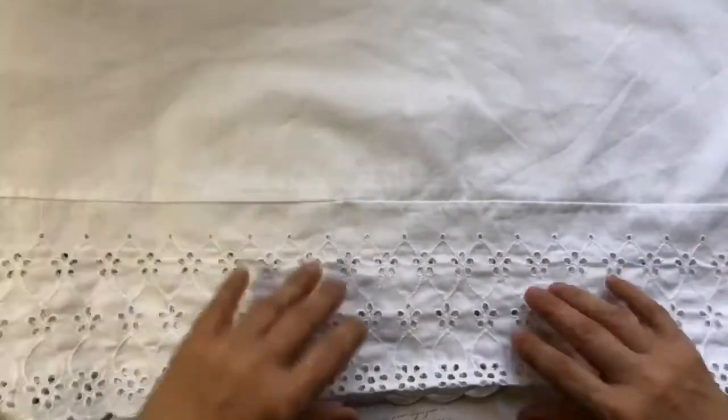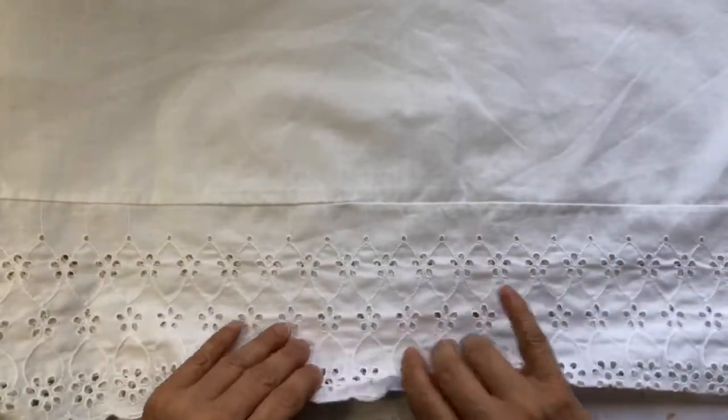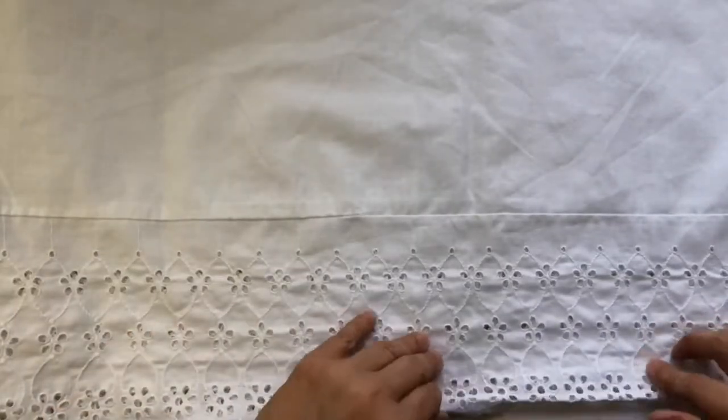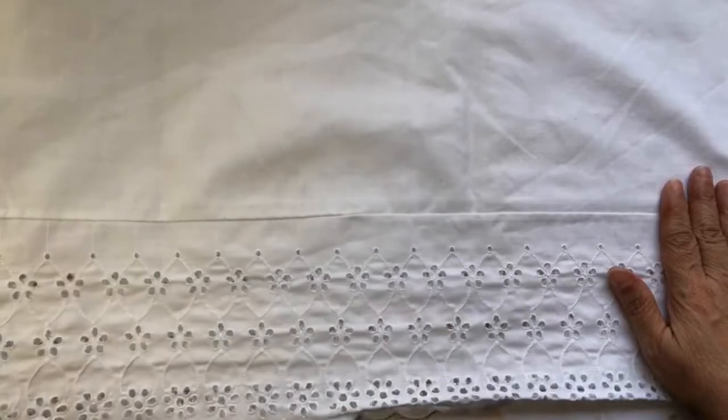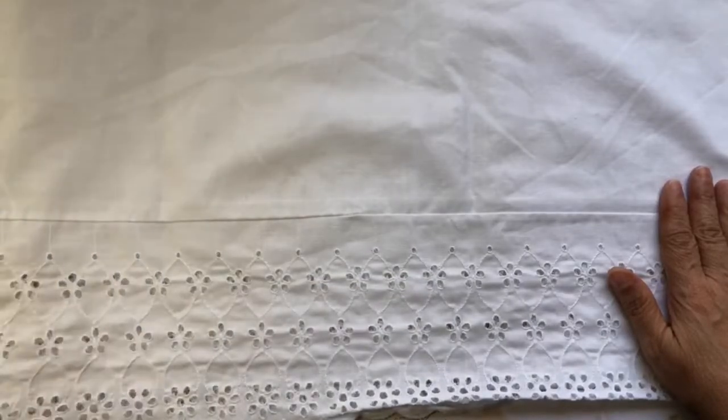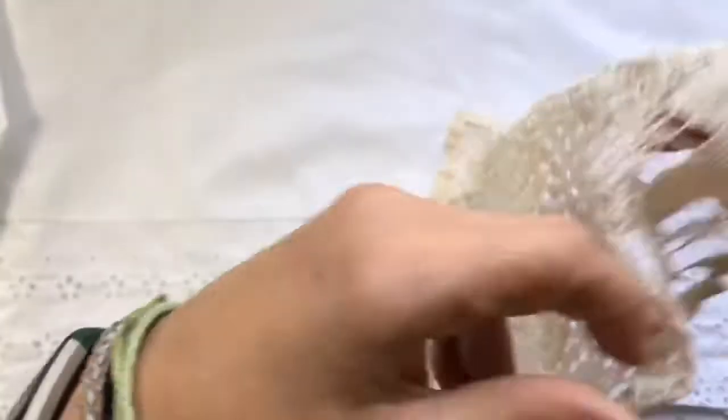Here I'm fussing with it and you guys can't even see it. But that's what I did with this pillowcase. And then I used the other pieces of fabric in my eco dyes and other little projects that I do. But I wanted to lay this down so you could see these.